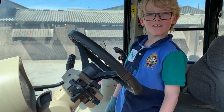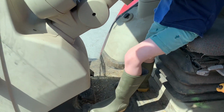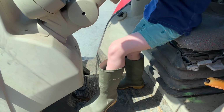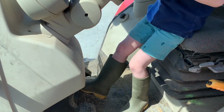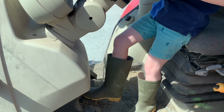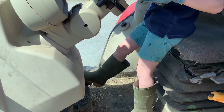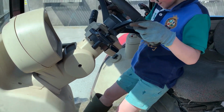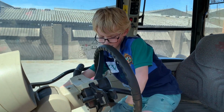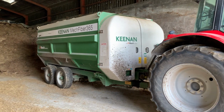So these are the pedals, brake. So that's the clutch. You want to change gear, so forwards, neutral. Which one's the brake? Brake is this one. And which one's the accelerator? If you want one brake, that one. If you want two brakes, both of them together. And here's the accelerator. Very good. Also, it just feels like I could drive it.